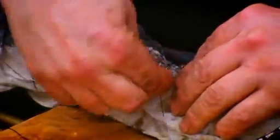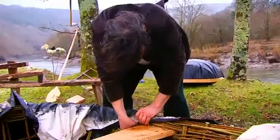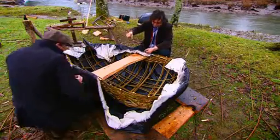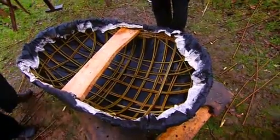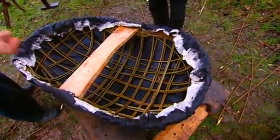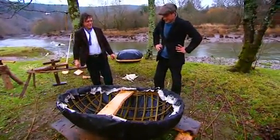Now we've positioned the calico onto the coracle, we need to sew it on. It's rather different to sewing buttons on your shirt. Once stitched, the coracle is complete and should last for years. So I should really just try it out for size.